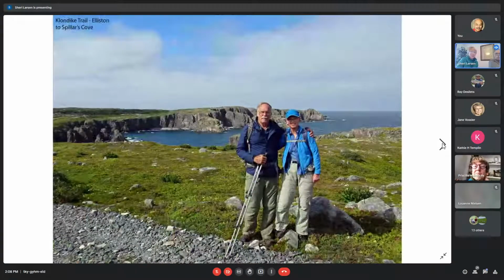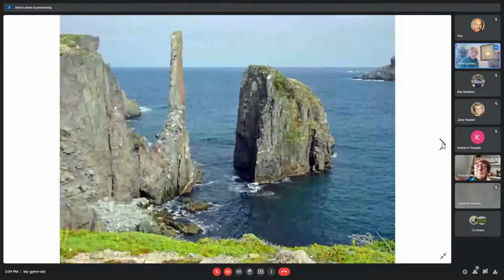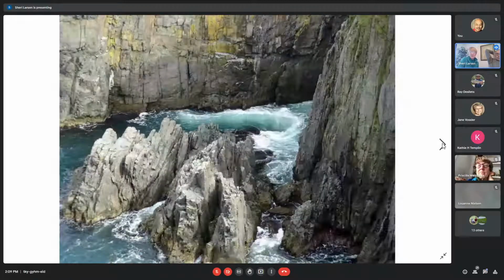And here is the Klondike Trail. Had a nice day. Beautiful views of all the rock. That was an interesting spear. Waves crashing.